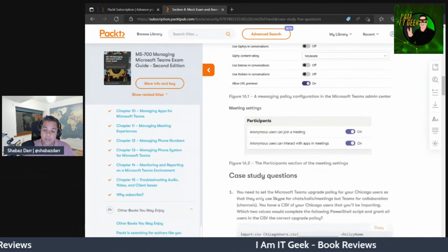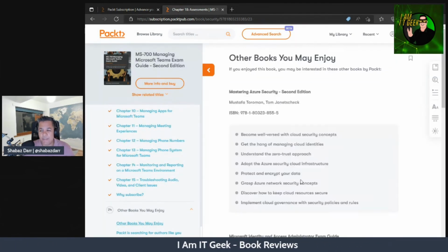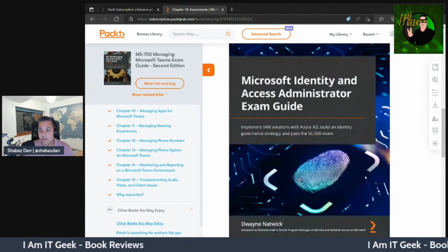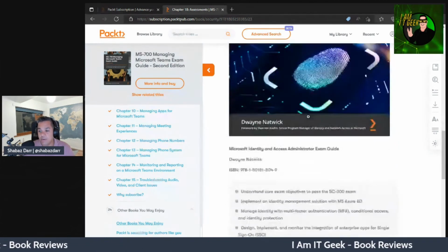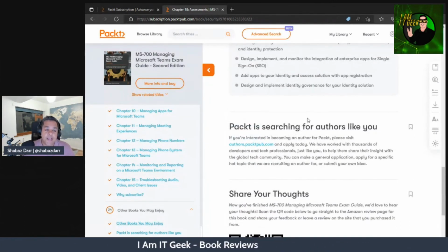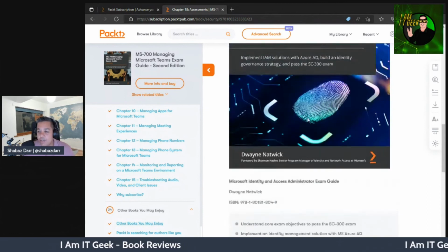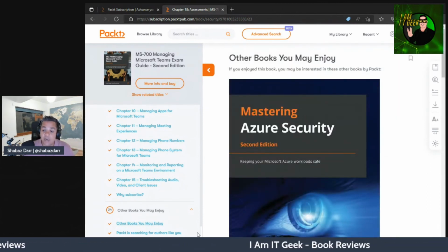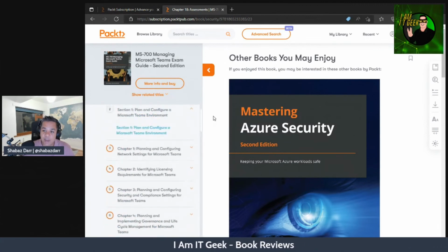And again, this is the Packt thing as well, I think, recommending other books that you might be interested in. So this one, there's Dwayne's book. Nobody mentions my book. Why? What's wrong with my SE400 book? I'm joking.